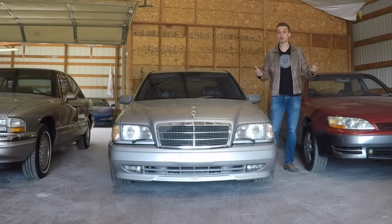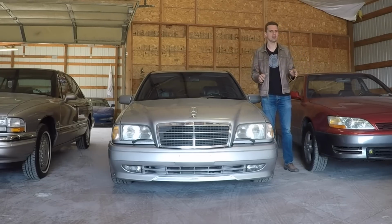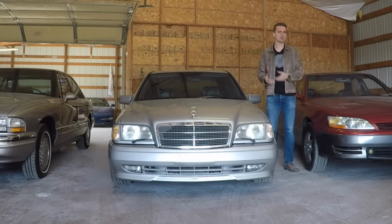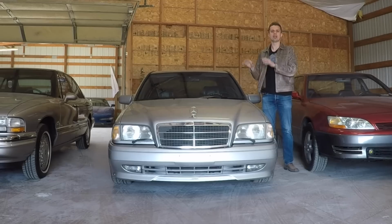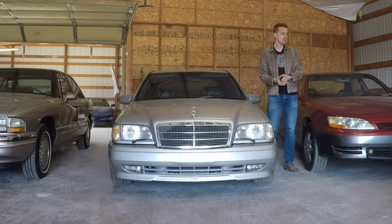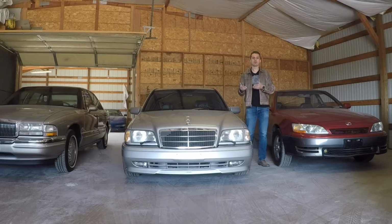Nowadays, nearly all luxury car makers are trying to make the same thing. They're all similarly styled with similar performance characteristics and similar features. But if you were shopping for a luxury sedan in 1995, the difference between brands and their approach to building what they thought was the best luxury car was miles and miles apart.